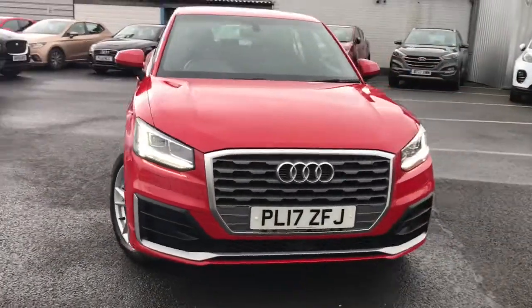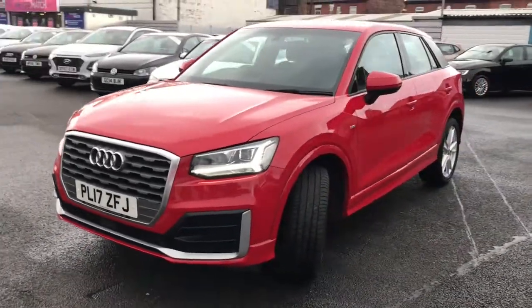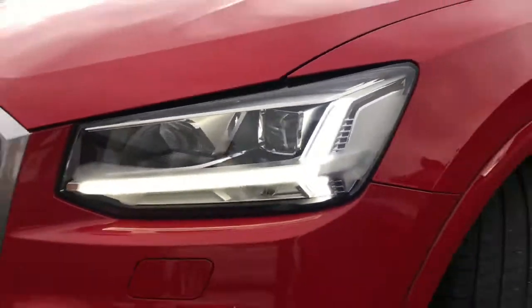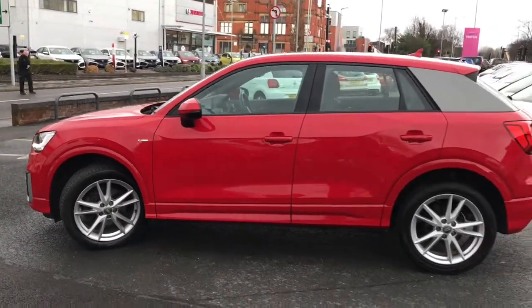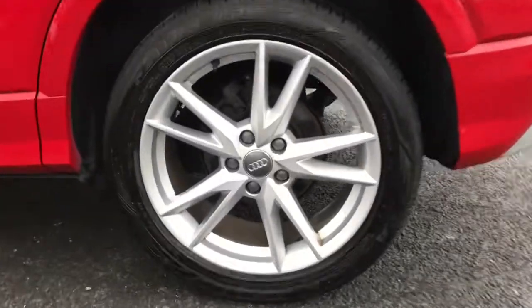I'm going to give you a quick tour of this 2017 Audi Q2 CoD S line. CoD just means cylinder on demand, and it comes with the LED daytime running lights. It's finished in Tango Red. Very nice, bright, vibrant colour. Looks very well on this vehicle.